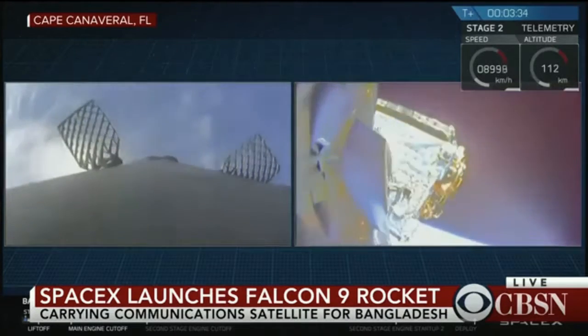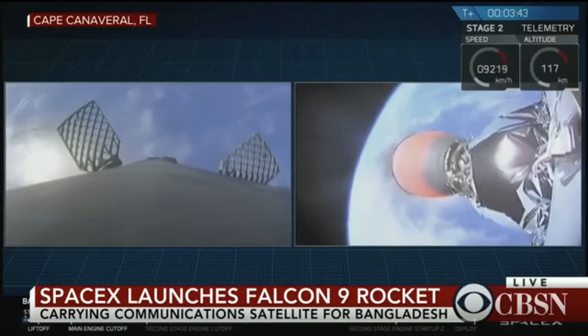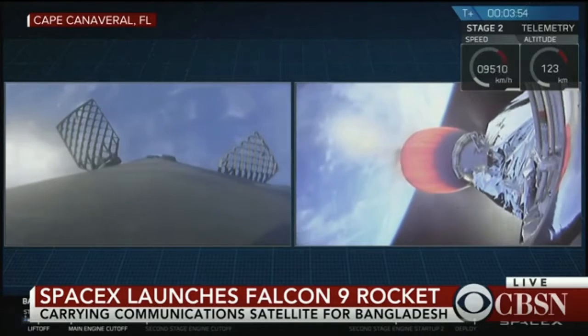Vehicle is on nominal trajectory. And there you see the fairings falling away behind. They're light, they're made of carbon fiber and aluminum honeycomb, but they still represent excess mass, so we no longer need them once we get out of the atmosphere. Acquisition of signal Bermuda.